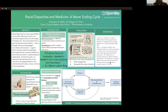So if you look at the figure again, you can see that perceived discrimination, miscommunication, and non-adherence are all connected. It creates a never-ending cycle of medical disparities. And since the physician behaviors are not being corrected, the cycle continues. However, the cycles have the ability to be broken.